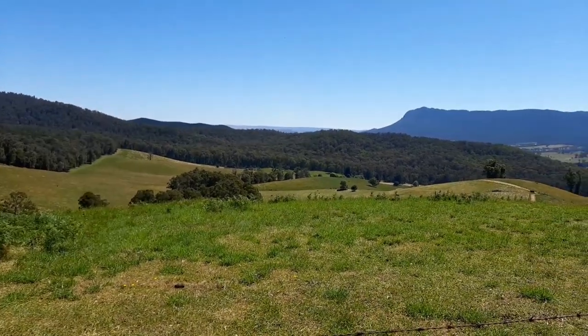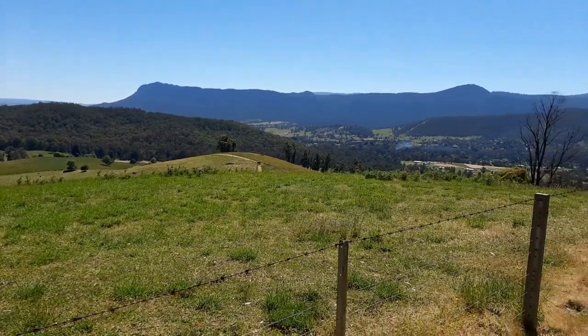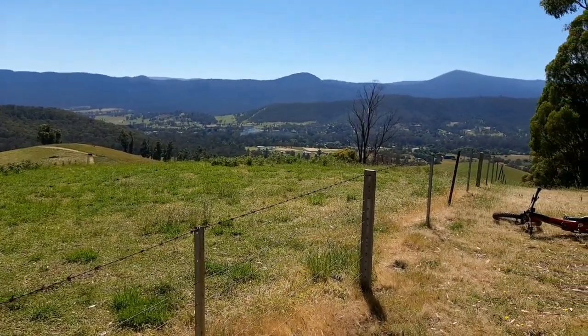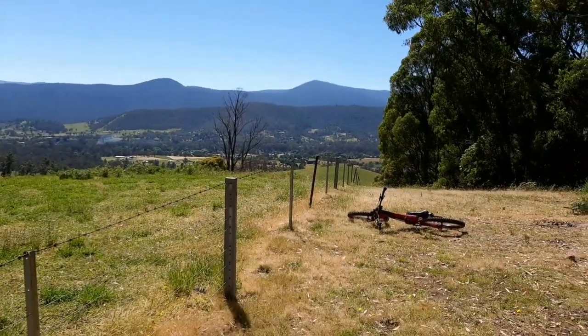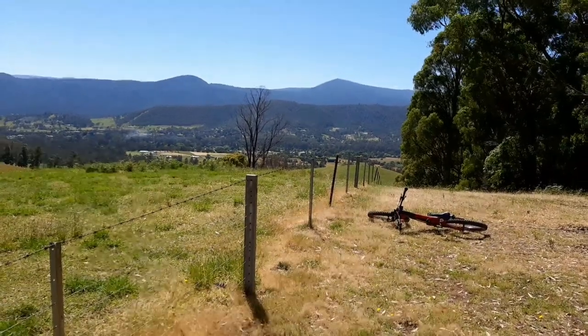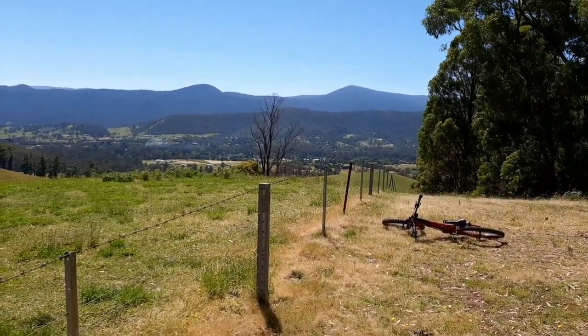That there is the Cathedral Range over there. And down the bottom in the middle there is Buxton, and my campsite must be back behind those trees. So yeah, may not have got to where I wanted to, but I got a good lookout anyway.